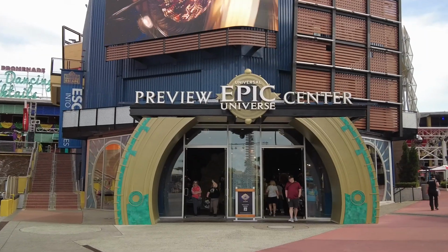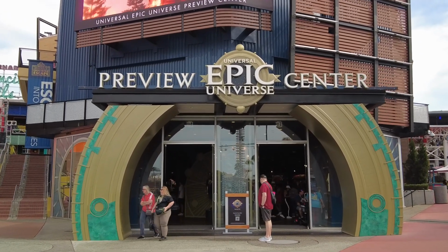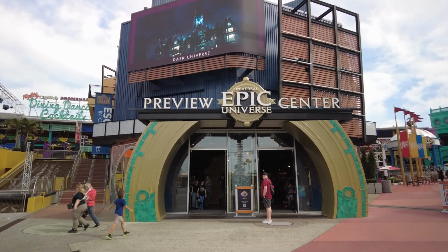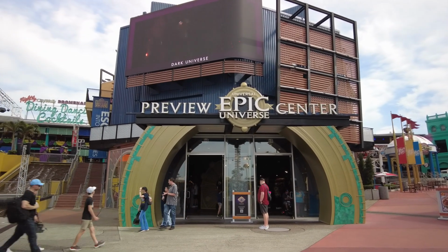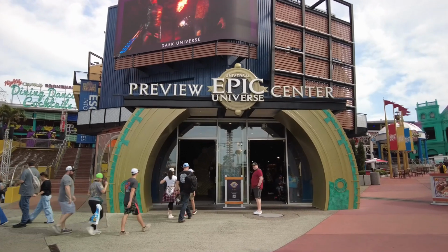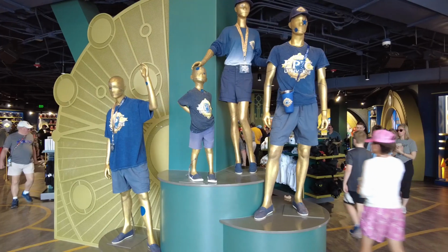All right, so for my final stop here at Universal, I'm gonna head inside the Epic Universe Preview Center. Now I've been in here many times before, but we're 2 months away from the new theme park opening. May 22nd is the grand opening. And I thought I'd stop inside and just take another look around. I really just wanna look at the model again, because I just can't wait until I'm actually inside that park.